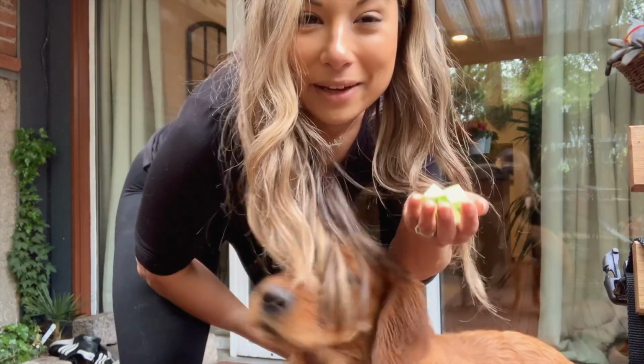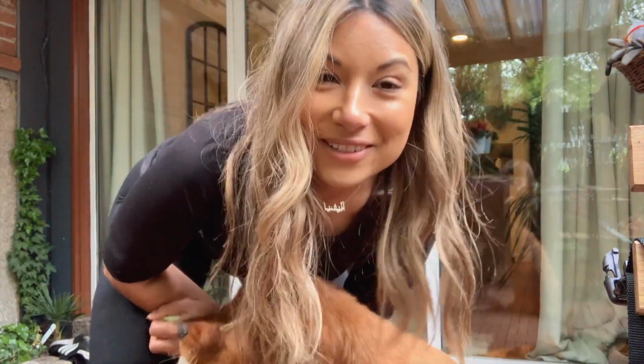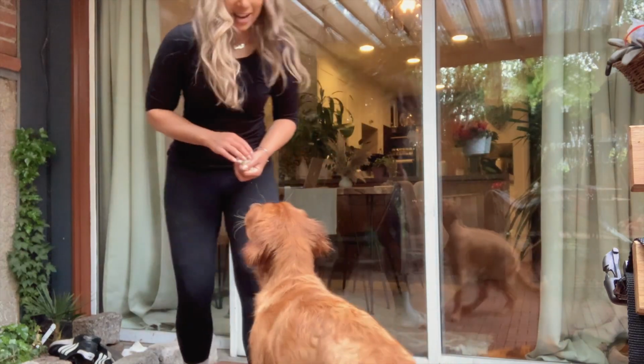But yeah, we're just going to tidy up because the bathroom is a bloody mess now after bathing him, and continue with our day. So we've got a bit of apple, which is one of Fino's favourite treats. So do a little bit of training.